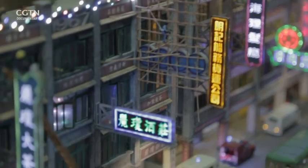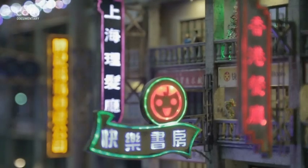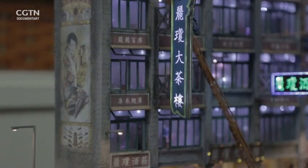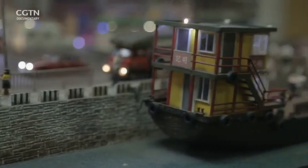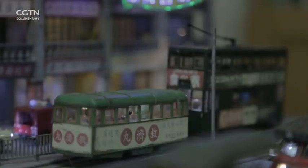Ever since his first creation, Tony Lai has been hooked on miniature models. Colourful neon signs, tenement buildings, pontoons moored by the shore, long retired train carriages. Thanks to Lai's work, these vanished scenes have reappeared in front of people's eyes.